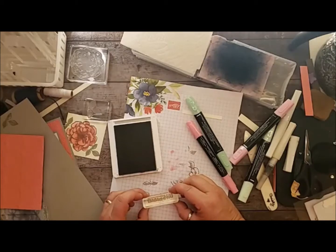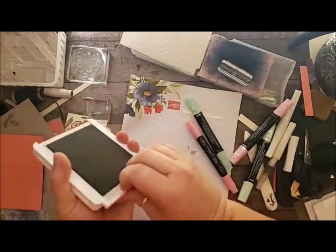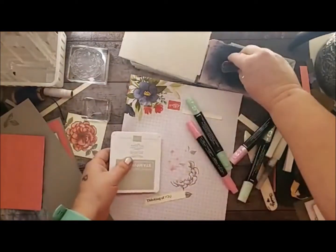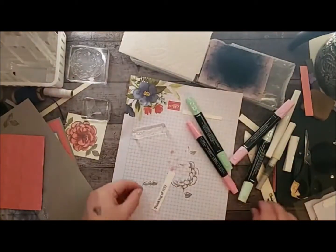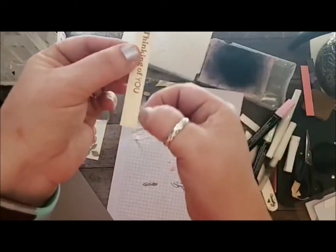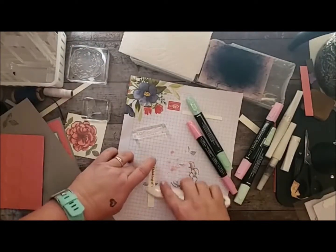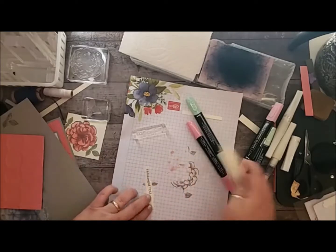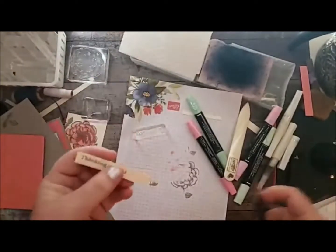Let's see if I can do it better on the other side. Oh yeah, that's much better. So that one font is, if you push down too hard, it makes the color a little bit smooshy, and I don't like the smooshy color. Okay, but because I need to change my blade, you guys see how it has a little bit of a ridge? You just need to use your bone folder and smooth it out, and it just means you need to really change out your blade. But then it looks the same, you can't tell.